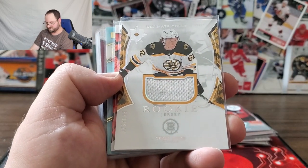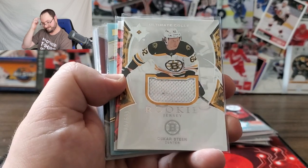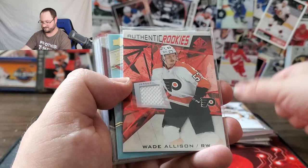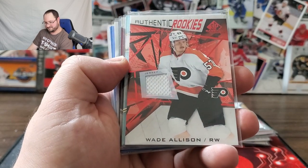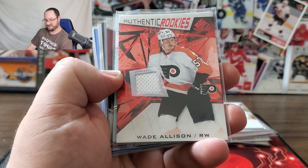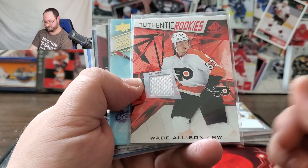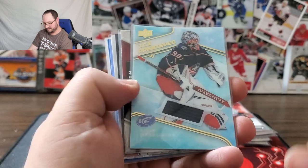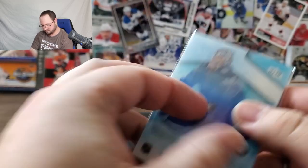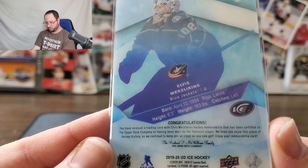Ultimate Collection, again, Oscar Steen, numbered out of 699. Oh, got a little ahead of myself there. Very nice. Ultimate Collection, very awesome sets. We got another Wade Allison, well, not another, but we got an Authentic Rookies SP game used. That's what I was kind of going for. SP game used, that's what we got another of. Wade Allison jersey there. And an Ice Premieres, is that Merzlikens? I can't read it. Is it? Yeah, good idea, Tim. Go on the back where the name is like four times as small.